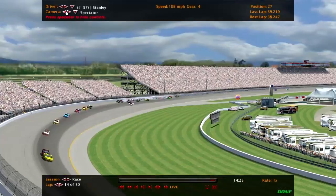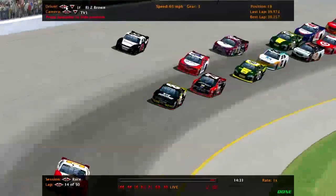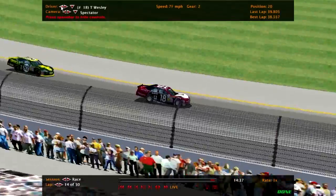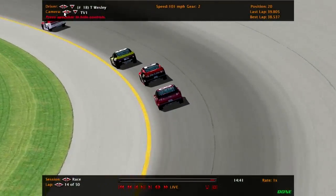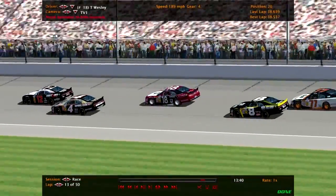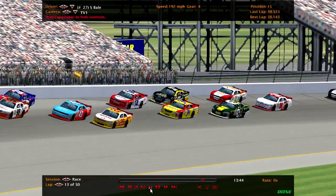As we are under our first caution, we've got a crash going into 1 under caution. And we were just saying these guys are rookies and anything like this could happen, and here you go. Looks like that's going to put the 27 in some damage and some other cars as well. Oh, the 18 of Tyler Wesley with some significant damage on the front end of that car. But let's go ahead and see if we can see what happened as we're looking for the 26.